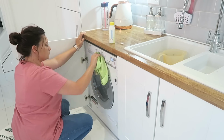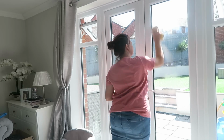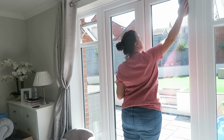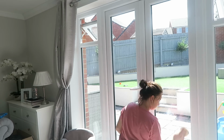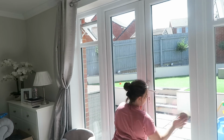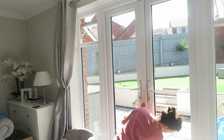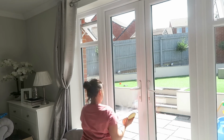And once I'm done in here, I'm moving on to the living room and cleaning my windows. Now, my window cleaner is due to come today, the day that you're watching this video, and the outsides will be done. But I'm using these new sponges, these new cloths as such, that I picked up. One side is a microfiber type cloth, and the other side is like a chamois style cloth. Oh my gosh. They left them completely streak free, and they were so easy to use. I am so shocked by them.